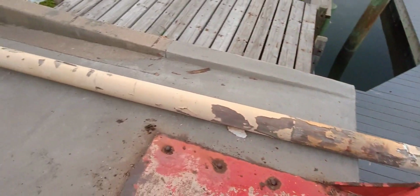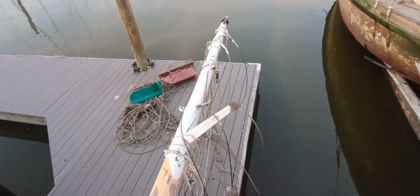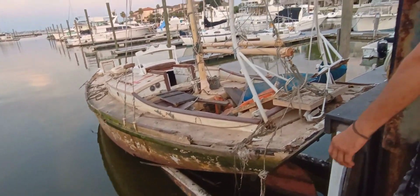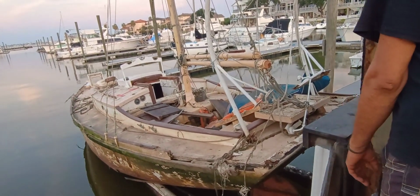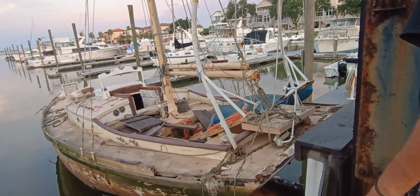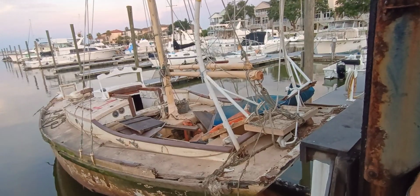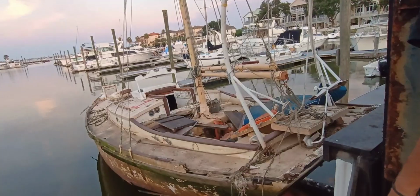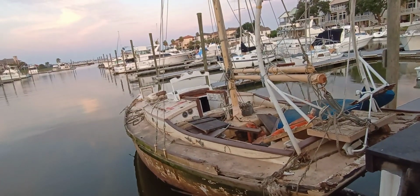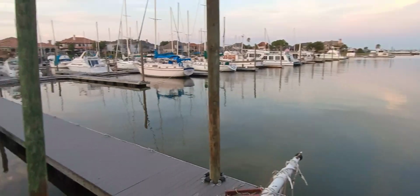There's your other mast right there. And that's a boom gallery on top of the mast, for the mizzen mast. Yes. Plus davits. I know, that's badass. I wonder if there's stainless under there. It'd be pretty sweet on the back. That would fit on the back of Loki.